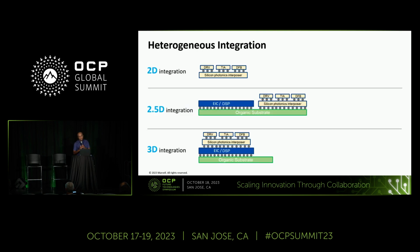All right. Little clarifications and nomenclature. I do my best PowerPoints in squares and circles too. 2D integration, what I'm calling 2D integration for the purposes of this talk, is we're using the silicon photonics chip as the interposer. Remember, everybody uses silicon as an interposer. Why not just use silicon photonics as an interposer? It puts out light. It's great. All you need is a TIA driver and a DFB laser. In this case, we didn't co-process it. We attached a fully functional DFB laser.